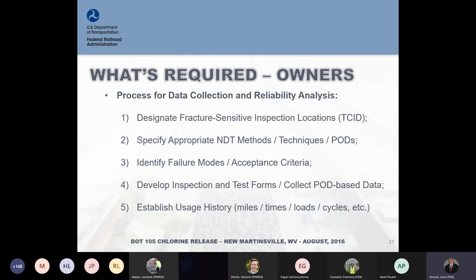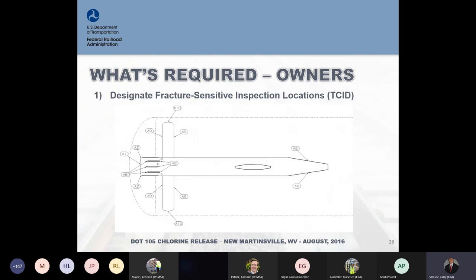And five, establish a usage history. This is where the owners have to come up with what type of a clock they want to use. Whether it's miles, hours, days, years, number of loaded or empty moves, or a combination of both, cycles, number of openings and closings of manway covers or openings and closings of valves, and et cetera. Let's go through each one of these briefly.